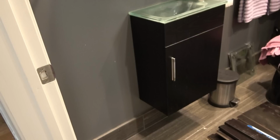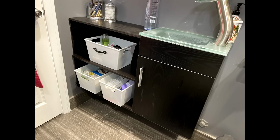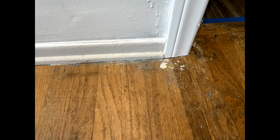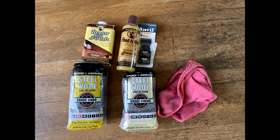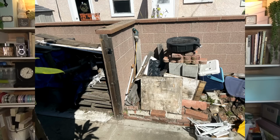This bathroom has a tiny little sink in it, and I thought, wouldn't it be great if I added some shelves that kind of matched? I ran to IKEA, they had some wood that matched, and I built this little cabinet. And I will do a whole video on that if you're interested, so let me know in the comments below. I've also been working on trying to refinish his floor in some spaces, so I've been playing with some different things. But there's just so many little projects to work on around the house, and I'm super excited about it.